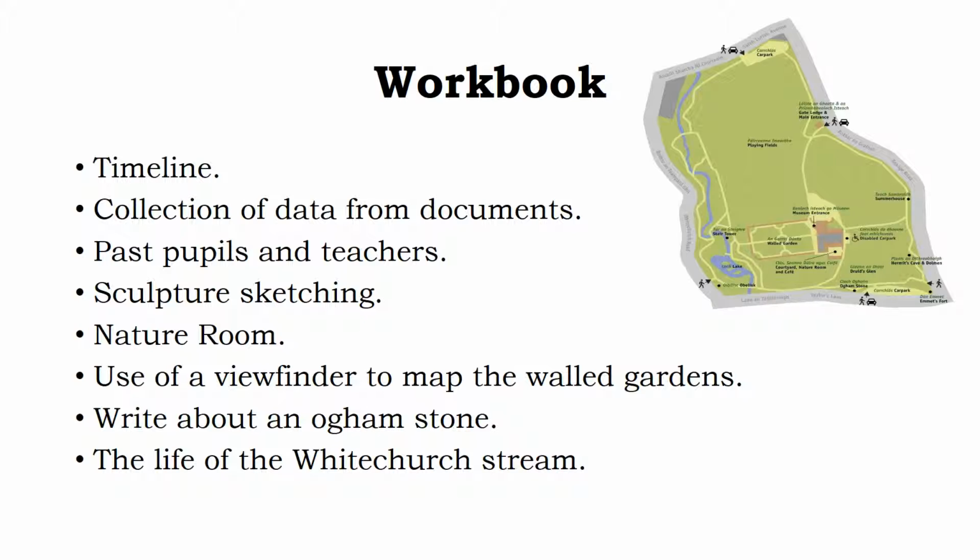Students will have to use their investigative skills in order to find out about past pupils and past teachers of the school. There will be a viewfinder within the workbook that students will use to sketch a piece of William Pearse's work. The viewfinder will also be needed in order to map out the walled gardens.